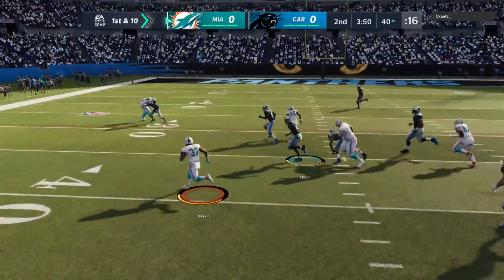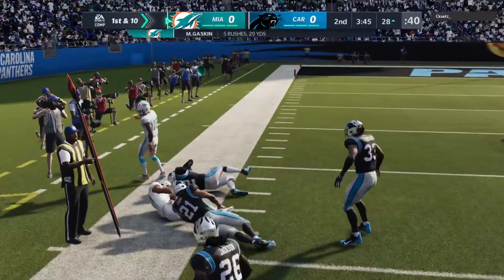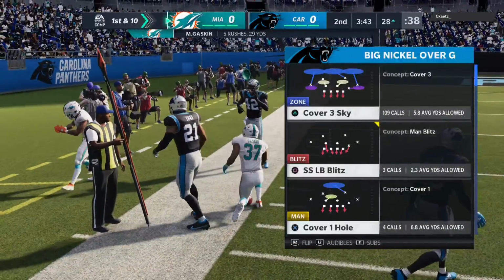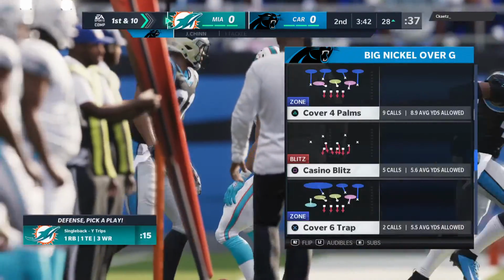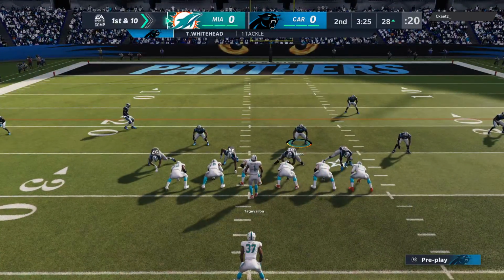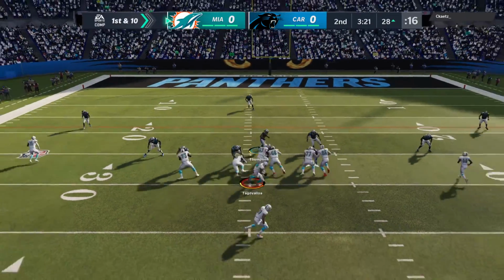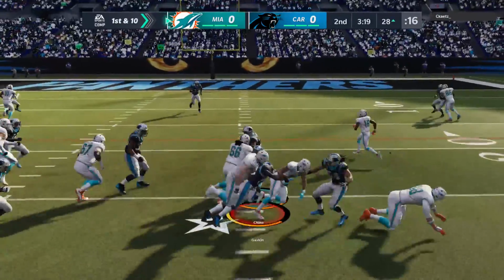They'll run now with Gaskin. And he's taken down inside the 30. 11 more on that one and another first down. Would you say this offense is locked in right now? They're having no trouble on this drive. What is it, 3 plays, 3 first downs? Yeah, you talk about on the march. They keep this up, they'll get to that end zone real fast.